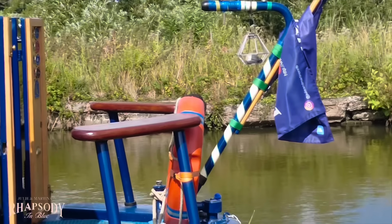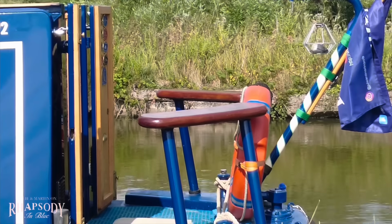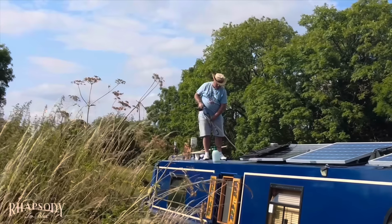There you go. They're all back in place. All varnished and looking lovely. So Martin's decided to wash the roof.